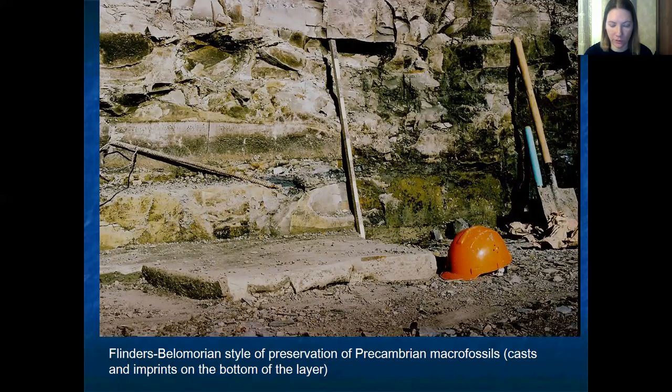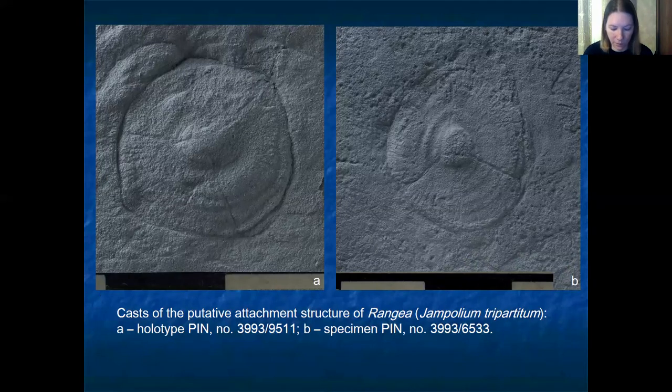Putative attachment structures of Rangea, resembling the positive form of Hiemalora, are found in localities of the Flinders-Belomorian style. Here you can see the burial event horizon of Flinders-Belomorian style. These positive forms of Hiemalora, which could represent putative attachment structures of Rangea, are preserved in the form of casts at the bottom of sandy layers in situ, together with the remains of epibenthic Ediacaran organisms such as Dickinsonia, Kimberella, Tribrachidium, and so on.